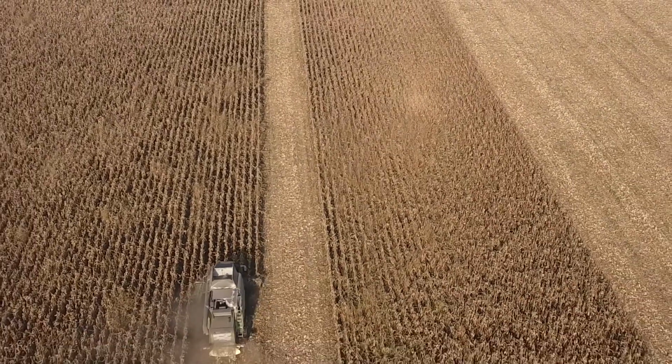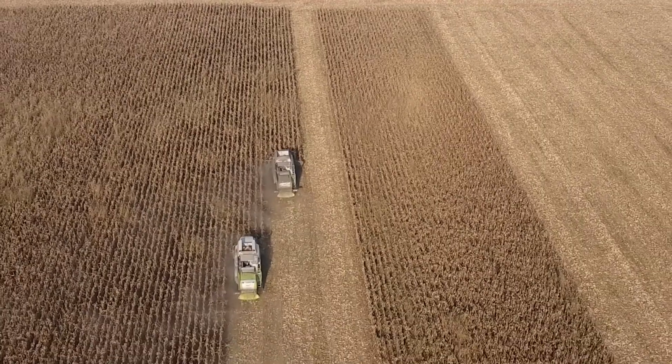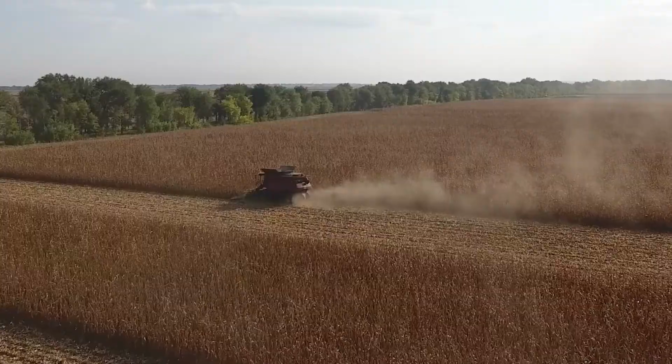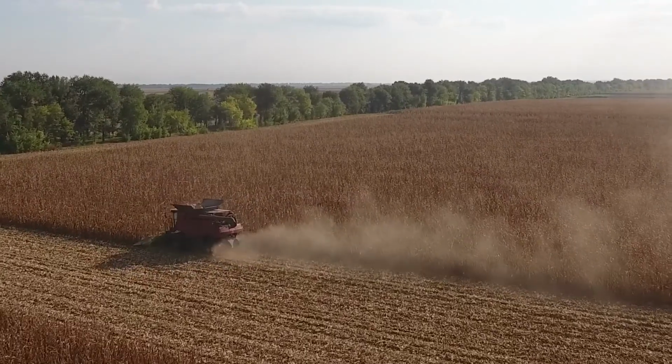There's also a lot of research going into improved management practices to decrease the reliance on inputs like fertilizer and pesticides, which can be really expensive, both for growers and for the environment.